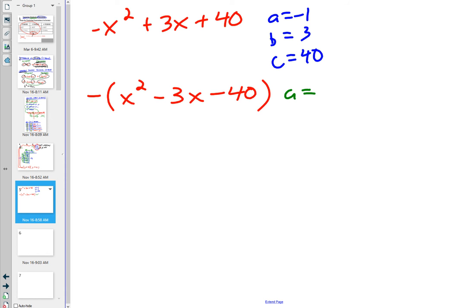But now my A, B, and C change. Now my A is +1, my B is -3, and my C is -40.